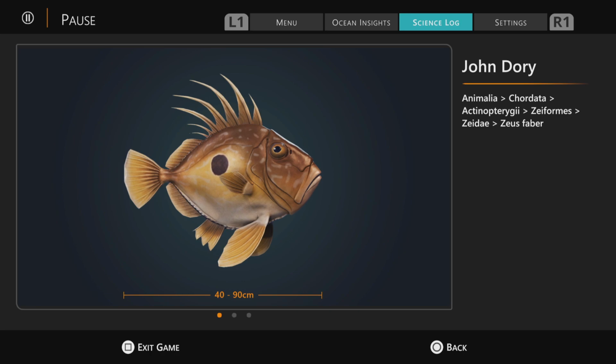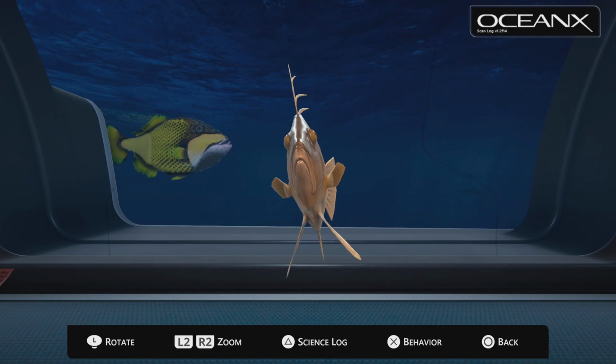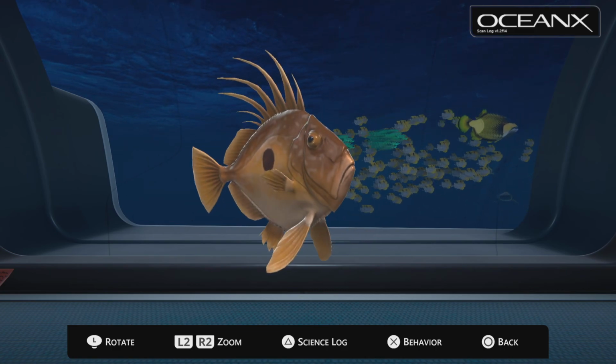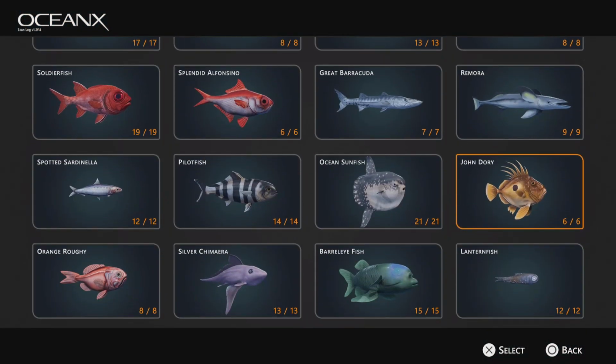Zeus Faber. Right on the edge of sunlight and twilight. The John Dory has a very characteristic eye spot on the side of the body, which both confuses prey and scares predators away. They eat by stalking prey and shooting out their jaws to siphon prey into their mouth. That, again, would be a cool behavior to be able to see here. But that eye spot is significant. Protection. Alright, the John Dory.